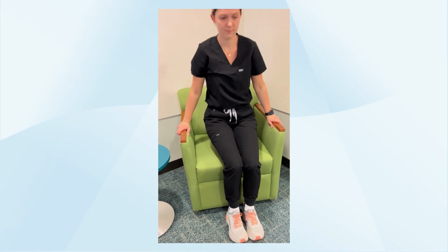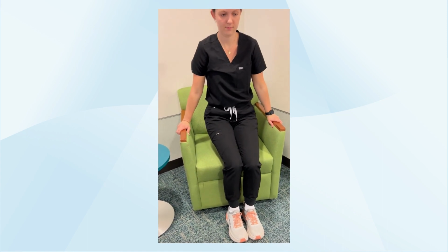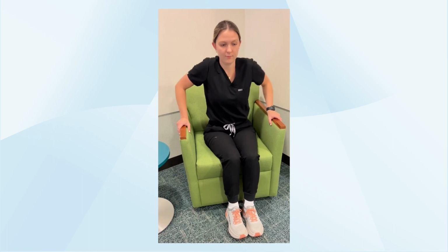Here you can see a video demonstration of this exercise. This exercise can be beneficial to build strength in your arms.